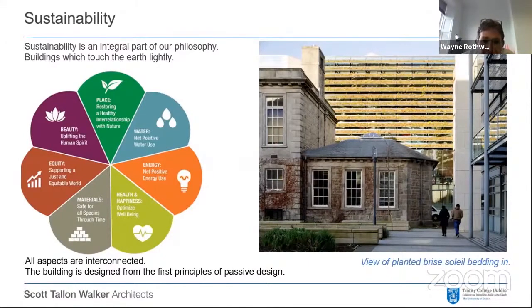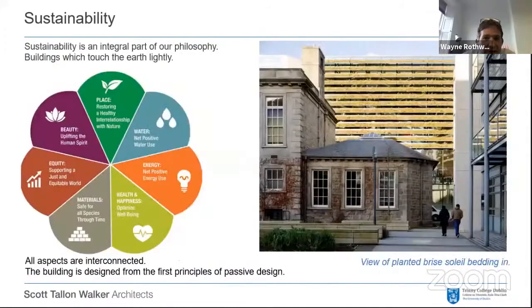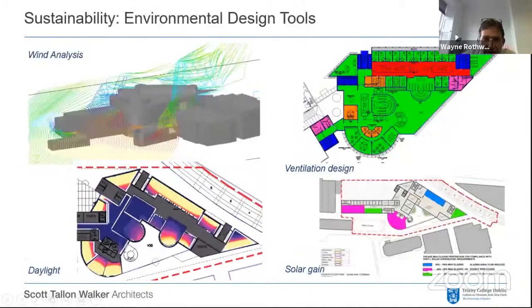So in terms of looking at the building itself, we started from the first principles of passive design. So again, maximizing daylight and ventilation. We use environmental design tools at an early stage. So we analyze the wind, the ventilation, daylight and solar gain. And this verifies our approach or our thinking about a facade.